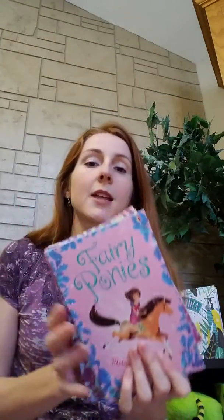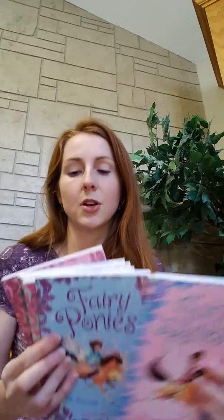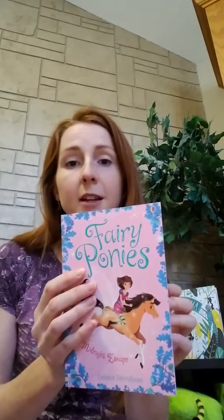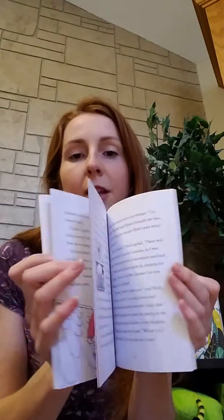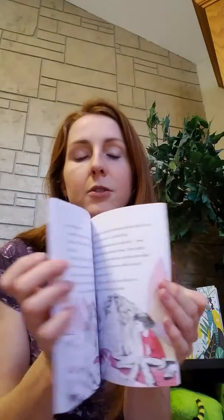I'm really excited about our fairy ponies. This is going to be for 7 and up. There's also a brand new series, Fairy Unicorns, that's done by the same author. So if you have girls in your life that love fairies and ponies and unicorns, they are going to love this. I love how they have splashes of color. So each book has a certain color they use, and they just use a little splash of color. You can still see there's lots of pictures and beautiful flowers.